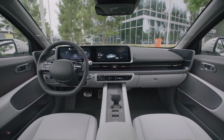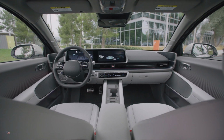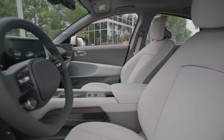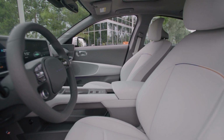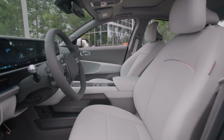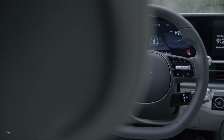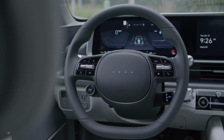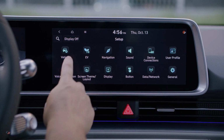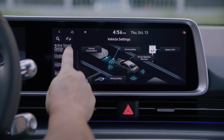IONIQ 6's interior serves as both a comfortable hideaway and personal space, replete with practical features and sustainable materials to facilitate a mindful, eco-friendly mobility experience and lifestyle. Hyundai Motor Group's electric global modular platform enabled the designers to stretch the interior, front and rear, to create optimized legroom and spaciousness that lets passengers stay comfortable. The platform also allows for a completely flat floor, giving an expansive feeling.